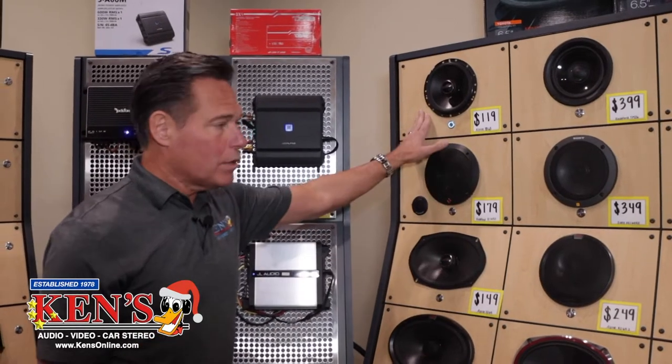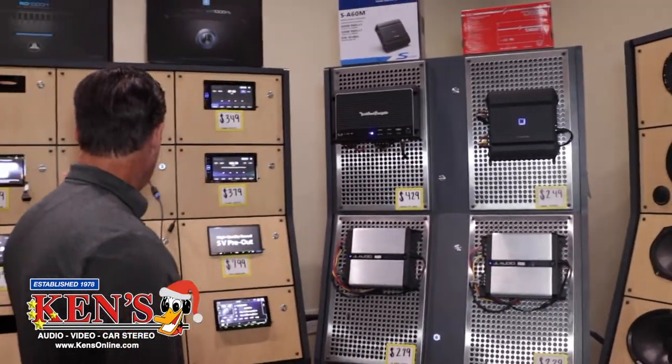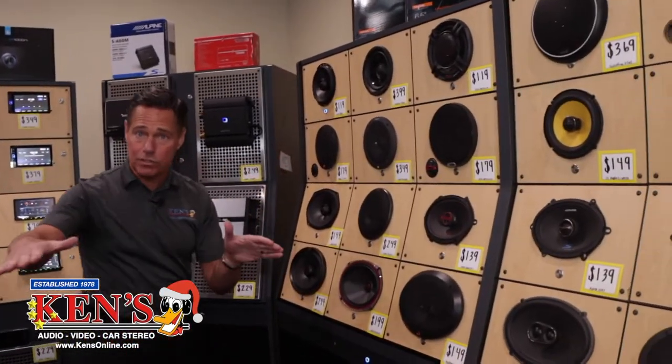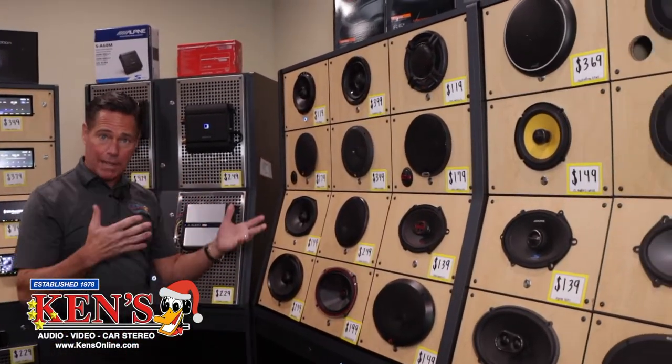And you may say, hey, I want to get a pair of speakers. Well, guess what? You come in and you buy the speakers. If you don't need adapters, you pay the price of the speaker, and that is it. There's no labor, there's no anything there. Sometimes there's adapters you need.